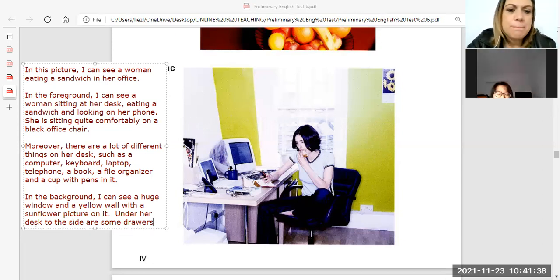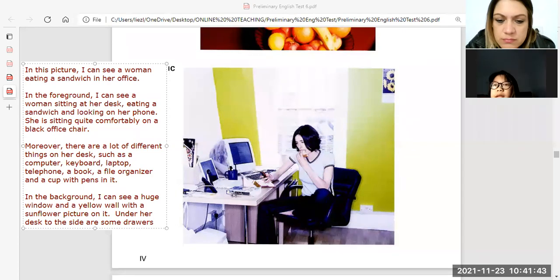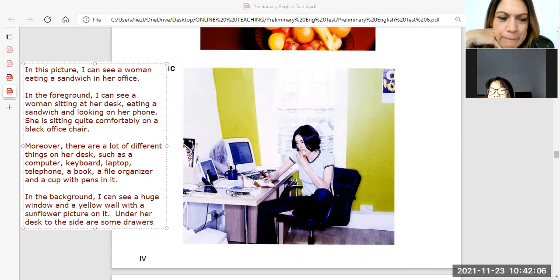Okay, let's read it, Chi. In the picture, I can see a woman eating a sandwich in her office. In the foreground, I can see a woman sitting at her desk, eating a sandwich and looking at a phone. She is sitting quite comfortably on a black office chair.